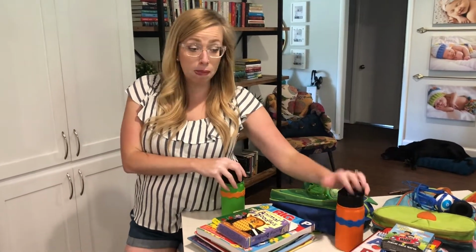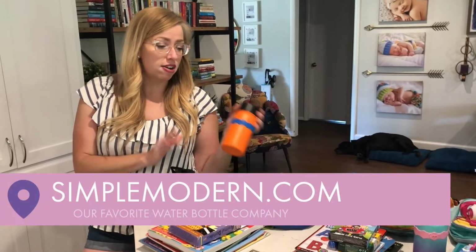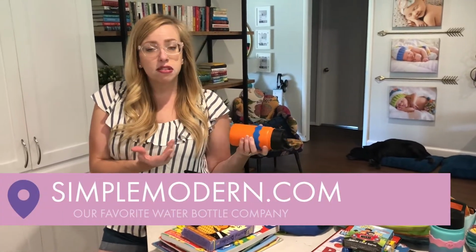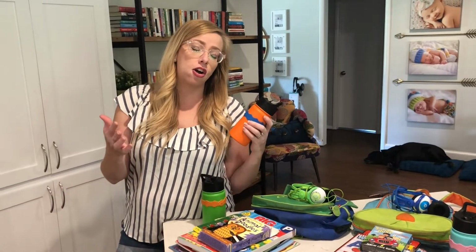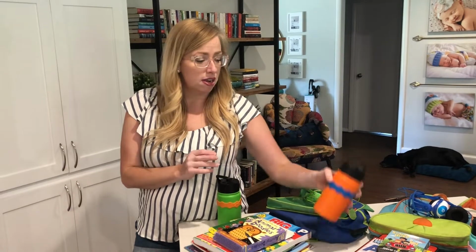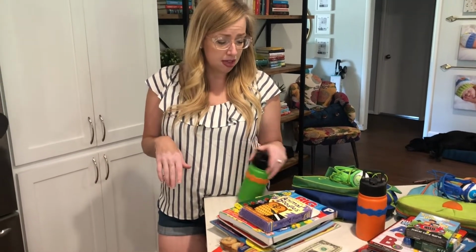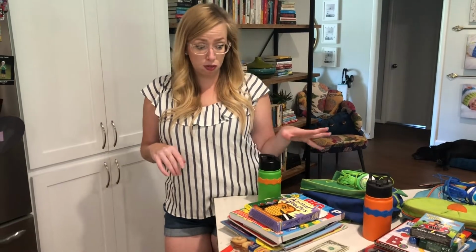We have their water bottles, which are the Simple Modern water bottles. They are stainless steel. We're just trying to reduce plastic that they are eating from as much as possible. This is actually a local company from Oklahoma City and we really love them. My water bottle is from there as well, so is Caleb's. So they'll each have their water bottle full of ice water.